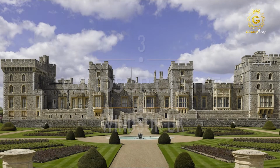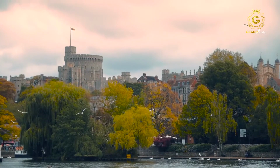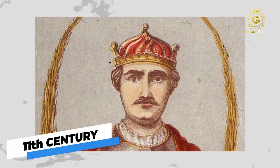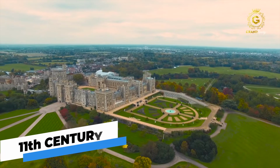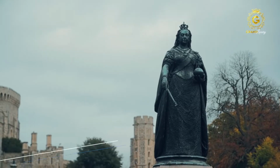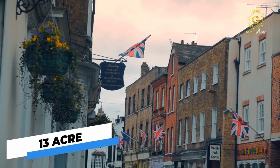3. Windsor Castle, Windsor, UK. The award for the oldest castle goes to Windsor, hands down. However, that's not the only thing this palace is known for. Built by the sweat, blood, and tears of William the Conqueror in the 11th century, it has been the luxurious home of 40 different monarchs during its time. Being the oldest and largest occupied castle in the world, she sits on a comfortable 13-acre plot and even has a small town on site.